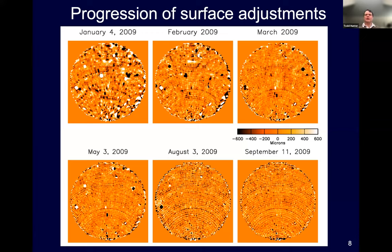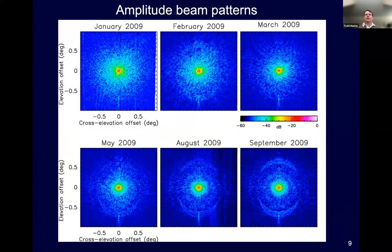But the last thing I wanted to say, people might not appreciate this, but I wanted to tie it back to the design of the telescope. And so the beam pattern really is showing you this interesting pattern that is emerging as you fix the actuator positions.